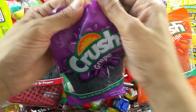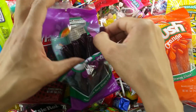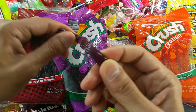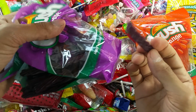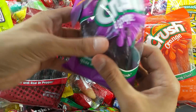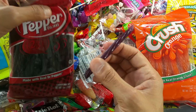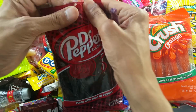Twizzlers, right? Isn't that it? But these are not Twizzlers. They're actually a different brand. They look okay. They look a little harder than the Twizzlers. Let's chew on one. Less sweet, actually, than the Twizzlers. And the crushed grape in this one, not there so much.